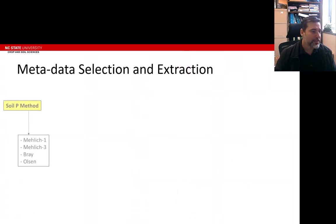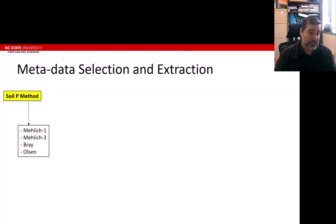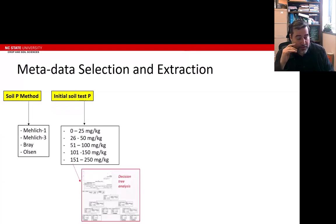We also collect the metadata information about the soil test method. We did a classification of the initial soil test phosphorus, what level we started in these different fields, and we used decision trees to separate these 56 fields in groups that are more likely or more similar. And we were able, by using decision tree analysis, to separate in this way. We consider fields together that start from 0 to 25 milligrams of phosphorus per kilo, 26 to 50, 51 to 100, 100 to 150, 150 to 250.